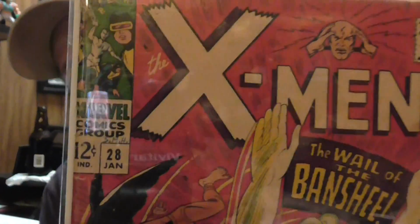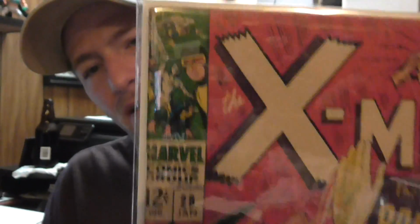So I picked this up. This one he had marked for 19. You know, half of that is $9.50. I don't know. It's a key Silver Age book. It's a key X-Men book. It's in pretty bad shape, but oh well. It's the first appearance of Banshee, X-Men number 28. So I went ahead and grabbed it too.